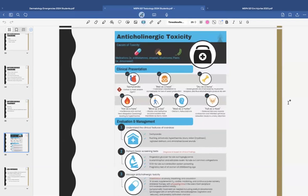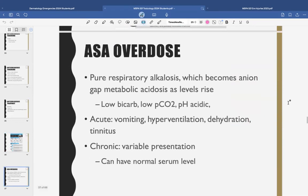Okay. Aspirin overdose. So there's something called oil of wintergreen. Wintergreen can have 7 grams of aspirin. Look, Pepto also has aspirin in it. Significant aspirin overdose.